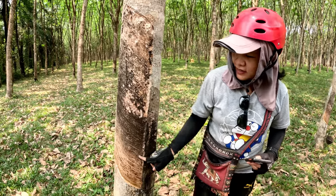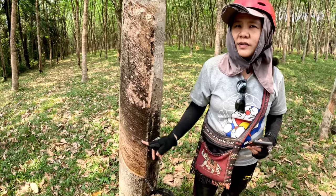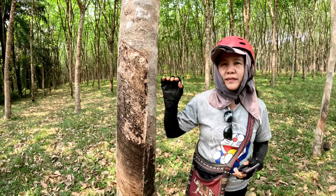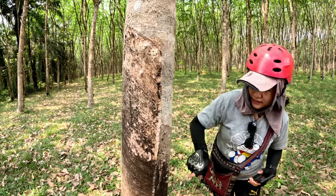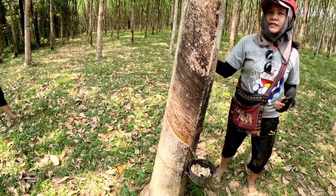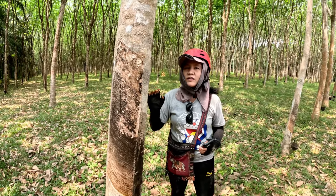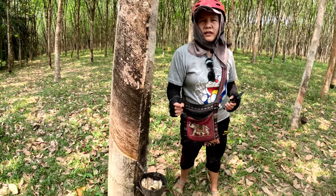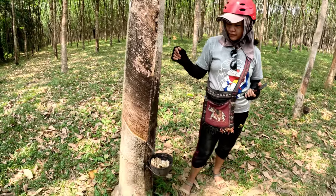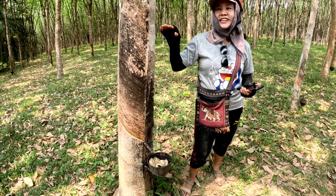This one, 2 years. Every day. The term is 2 years. Wow. And this expires at 20 years, now it has around 5 years remaining. This is the first side, then change side, and now one side remains, around 5 years. After 5 years it's finished, not good, because there's little rubber. Cut and build a new one. The wood can make furniture after it expires.